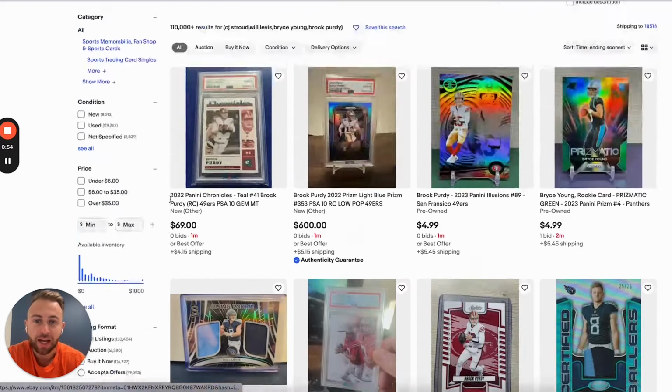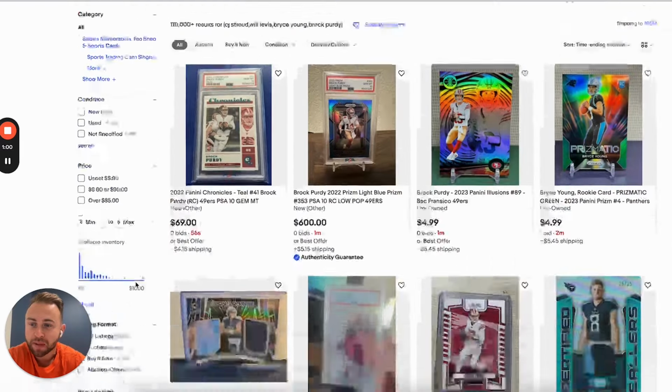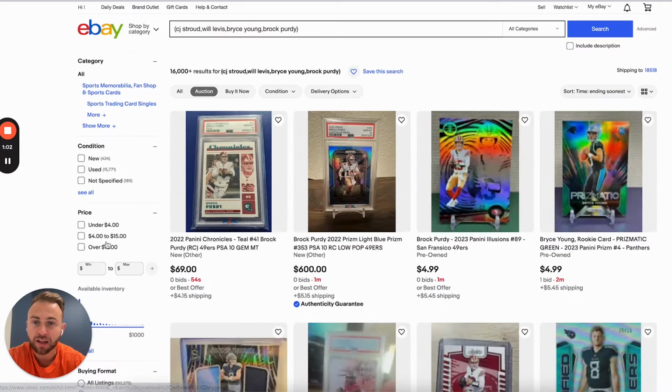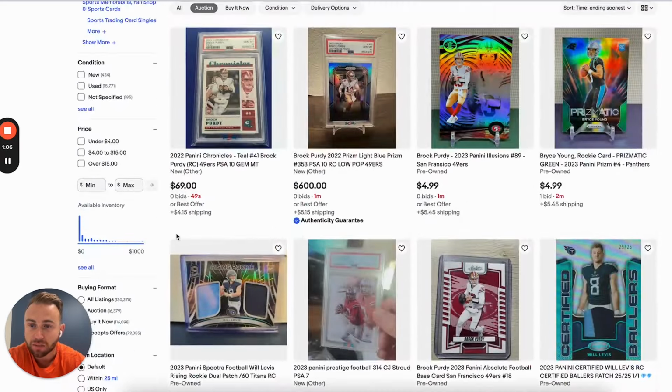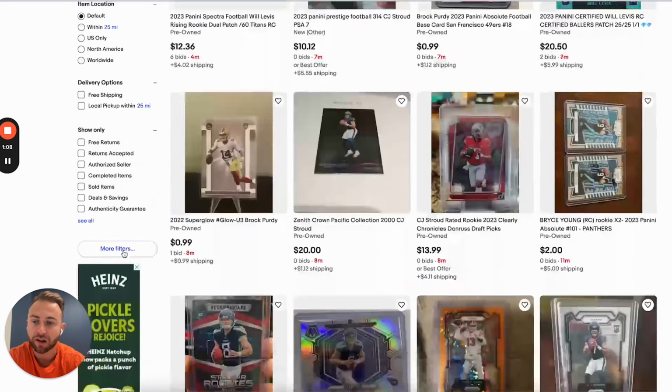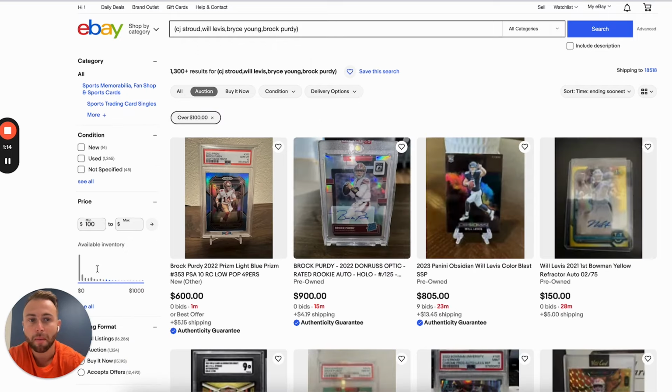Now, if I go to ending soonest, I want to look for auctions first because they're the easiest to buy. It's the laziest way to buy cards, honestly. You just look for auctions. You don't need to go back and forth and bid with anyone. So let me click auctions right here. Sometimes it does and sometimes it doesn't give me the options for not graded. But let's do minimum like $100, okay?